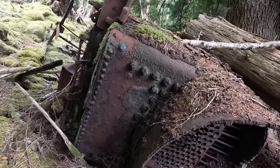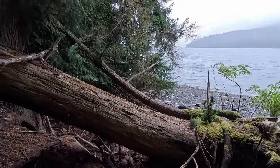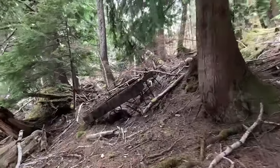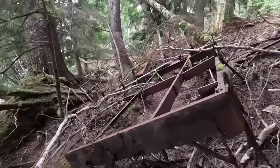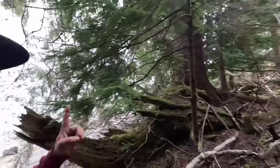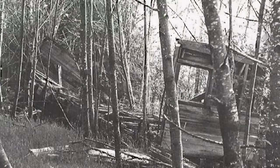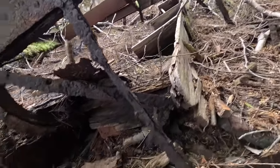It's just crazy how little is left of this thing being above the high tide line. But the wind blows so hard here all the time, all that ocean spray blowing up here would be almost just as bad. And if I remember from the article, this is the passenger car. It's supposed to be very close to the boiler there. And there is actually some wood left. That's crazy.